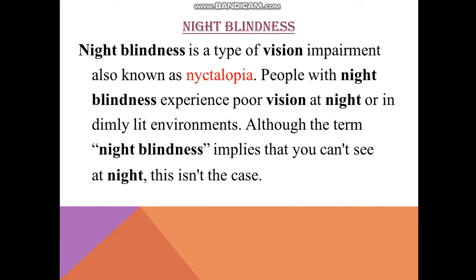Okay. Now the next disease is night blindness. As the name says, night blindness is inability to see during the night, but it is not so. It is just a misnomer that night blindness means complete blindness during the night time. Here, the person has a poor vision at night.